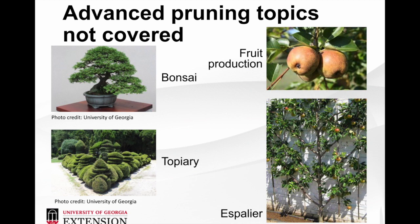Below that, obviously, we didn't cover topiary. All that says to me is a whole lot of work. I don't have any topiary at my house. I know that this is a formal garden somewhere, and they probably have people hired whose job is to maintain the topiary there. That is a whole art form, not something that I can cover in a quick pruning video.